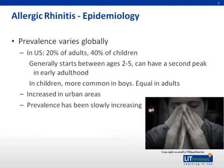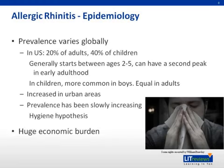There are a number of theories for this, one of which is the hygiene hypothesis, which, very briefly, postulates that better hygiene, resulting in decreased microbial exposure, leads to an increase in allergic disease. As one can guess due to the prevalence of disease, symptoms of allergic rhinitis can lead to decreased productivity and loss of workdays, making it a huge economic burden.